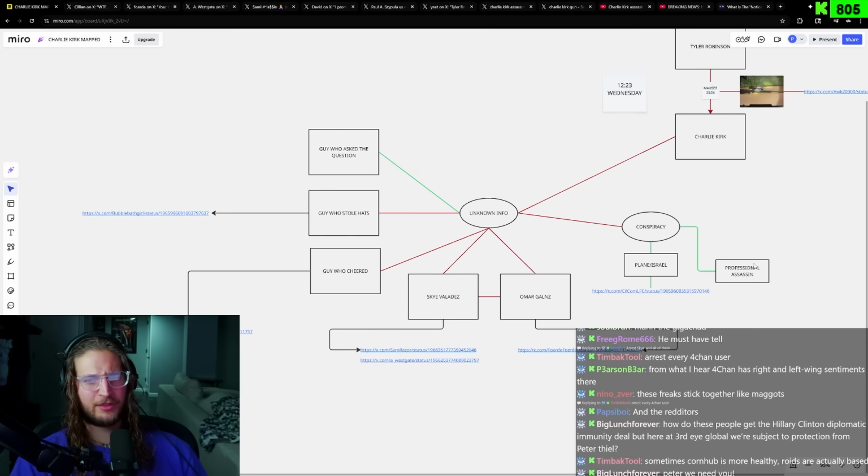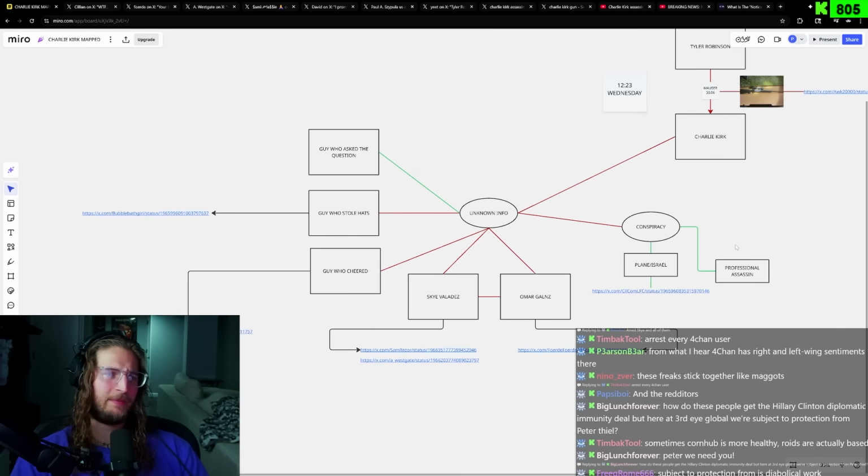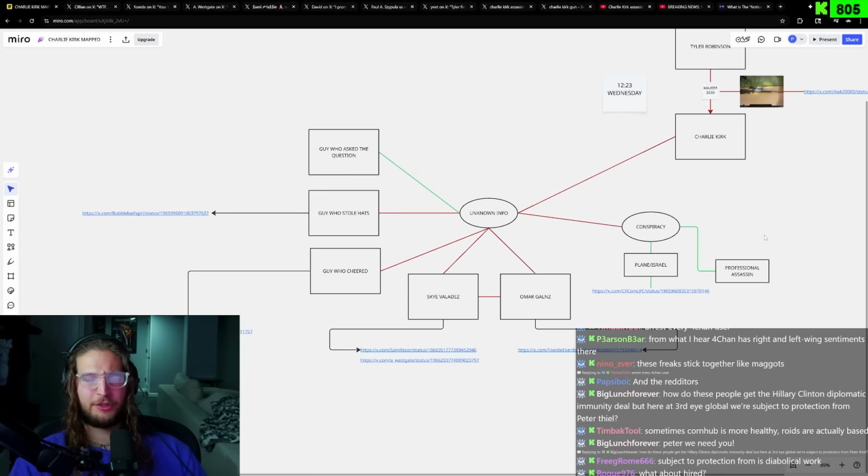But the other conspiracy is that he was a professional assassin. Nothing about this seems professional in the slightest. He did not even change his Chuck Taylor Converse sneakers, and he left a digital footprint, and he interacted on Discord with his roommate about picking up the rifle, pretty much outlining what he was going to do.